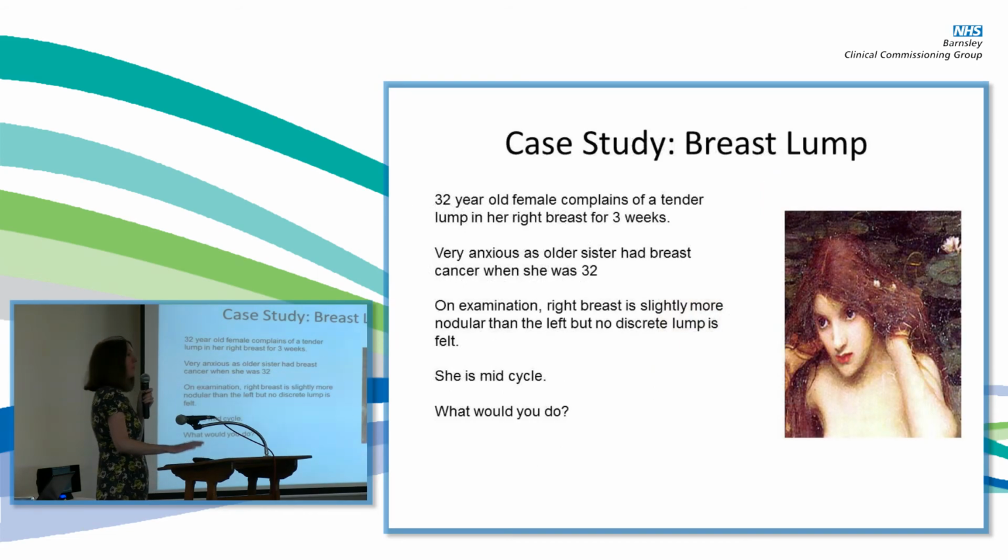So just a case to go through. If you have a 32-year-old lady who's complaining of a tender lump in the right breast for about a 3-week period, she has got a family history. Her sister was diagnosed at the age of 32. So obviously that's going to be, in her mind, on examination, the right breast slightly more nodular than the left, but no particular lumps actually felt. She's mid-cycle. Perhaps we could just have a show of hands. What would you do? So option 1 would be to reassess in 2 weeks, or you could alternatively refer her straight through in view of her family history to breast clinic.